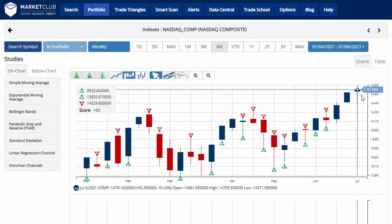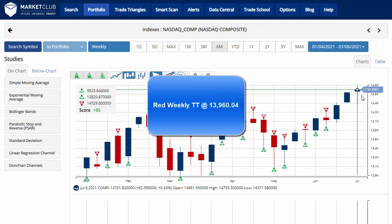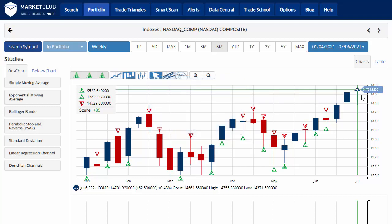NASDAQ, also having the third straight week of gains, closed at 14,701.92, with chart analysis score plus 85, indicating that overall we're still in a long-term uptrend. It's just slightly weaker than the other two main indexes. Key level to watch should be 13,960.04. A move below that level would issue a red weekly trade triangle indicating a move back to a sidelines position for the NASDAQ.